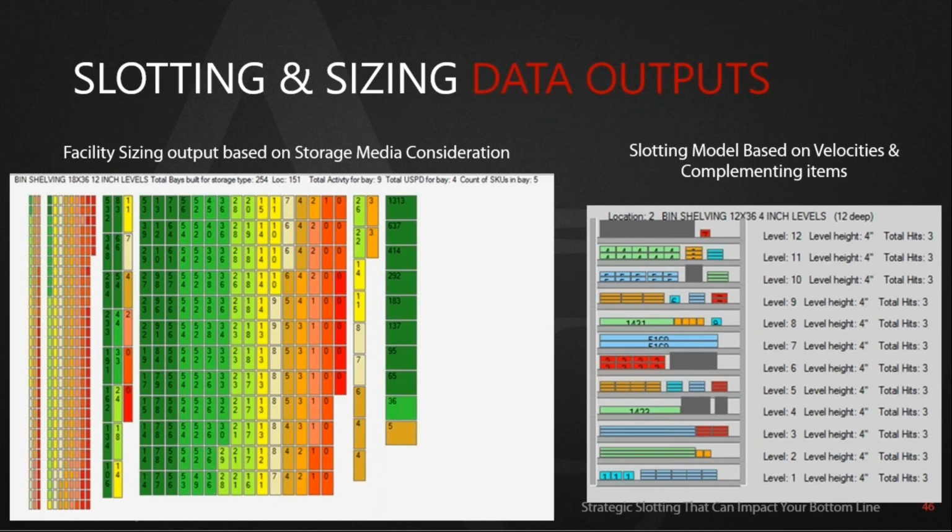Please note that the representation does not show actual warehouse positioning of the product. This is not a warehouse layout, but it shows the position of the product as part of the design process. As a side note, the slotting study made a clear case for the use of vertical lift modules in the operation. This was based on the amount of small cube items with moderate to slow movement represented on the far left of the slide.